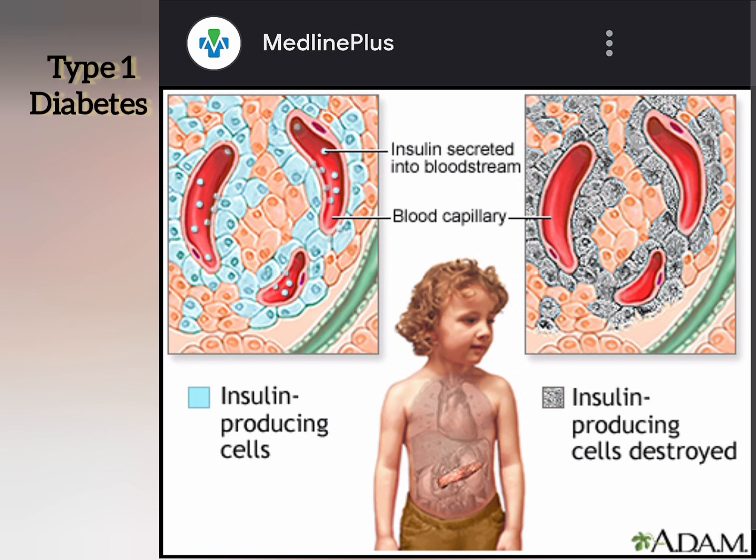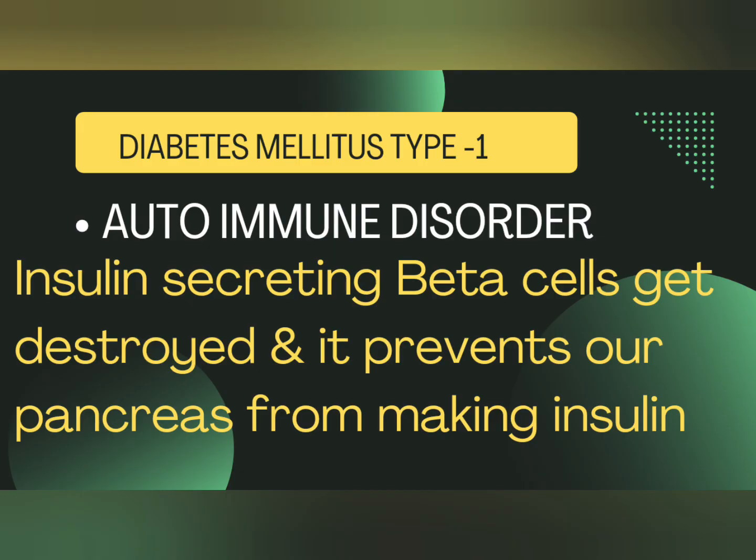Type 1 diabetes, which is also called juvenile diabetes or insulin dependent diabetes, is mainly a chronic disorder, which is actually an autoimmune disorder caused by the autoimmune response against the pancreatic beta cells, and it prevents our pancreas from making insulin.